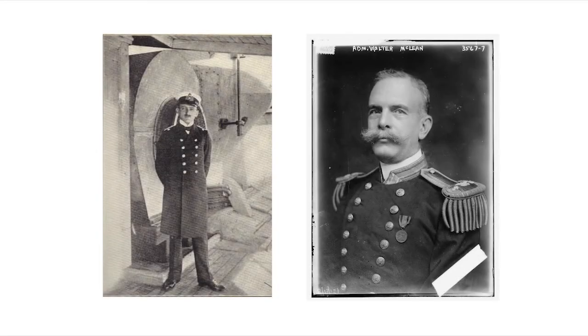Perfect. And as I mentioned, these relationships were really what sparked my interest in the story. In these images on the screen, the one on the left is a German officer, Count Alfred von Niezikowski. He was a Polish count on board one of the German surface raiders, and he became very close to the commandant of the Norfolk Navy Yard, Walter McLean, which you can see here. So we have a German officer and then a U.S. officer here, and they became very, very close.